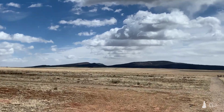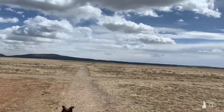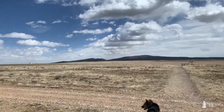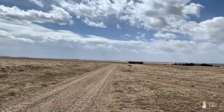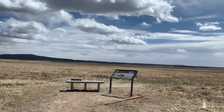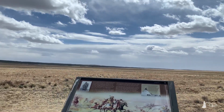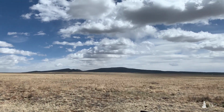You can see out on the plain here, there's some deer running, and we're coming up on the Santa Fe Trail, which is not this first access road, but you can see a little ways ahead near the sign there, the Santa Fe Trail. The Santa Fe Trail is an almost 900-mile route connecting Franklin, Missouri with Santa Fe, New Mexico. It goes through the majority of Kansas, next the corner of Colorado, and then drops down to New Mexico. It was a major trade route for that area.